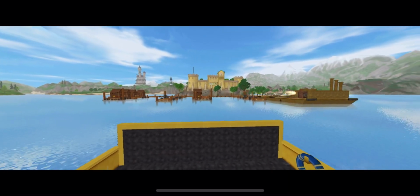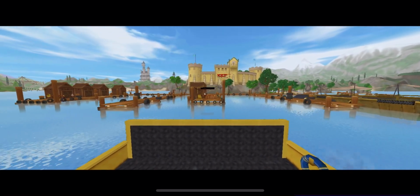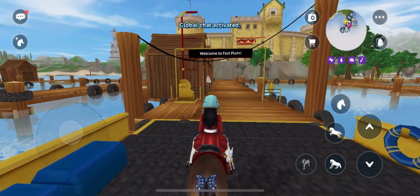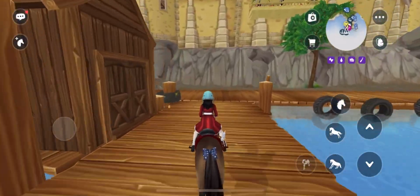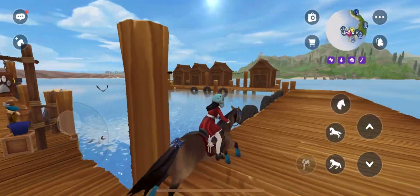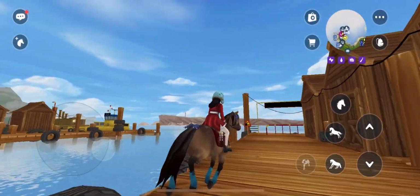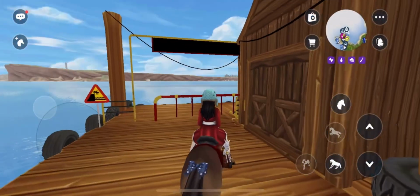Hopefully it's not too long for the ferry to come. Then we can just hop on there, and you probably know where we're going by now. If you've guessed it already, we are going to South Hoof. I think you can pronounce it Peninsula or something. Well, we'll call it South Hoof, so yeah. I'm going to speed it up here and we'll see you when we get over there.